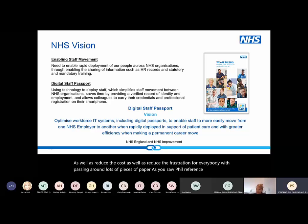So what has happened is there's been a focus for a long time on the concept of passporting, and is it possible to have a digital staff passport? Through all the work on discovery and alphas and proofs of concept, it was realised that here was an opportunity, hopefully, to establish a digital staff passport, and it's referenced in the People Plan as something they would like to pursue, particularly learning the lessons from the COVID digital staff passport service.